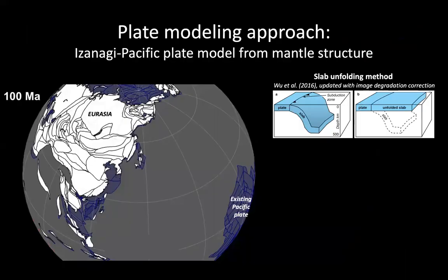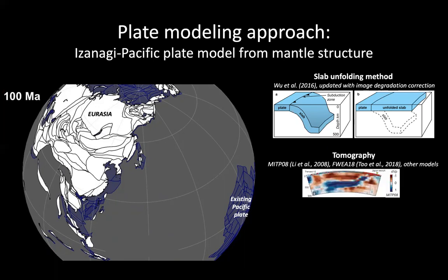In this study, we aim to reconstruct the missing parts of the Western Pacific and the fully subducted Izanagi plate by looking into the mantle. We use a technique called slab unfolding, which is the structural restoration of a slab back to its initial pre-subduction size. We apply this technique to MITP-08 global tomography and FWEA full waveform local tomography. A number of other global tomography models are also considered, including UUP07 and GAP-P4.